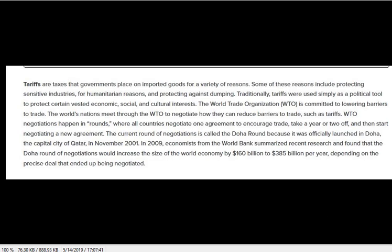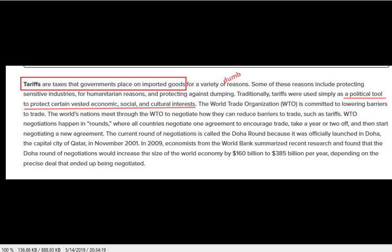And the last thing I want to just talk about is tariffs. They're just government taxes that are placed on imported goods. They're not usually for very good reasons. They're not for economic reasons. Mostly it's a political reason, often to protect a vested interest, like political campaign contributors and so on. But they usually claim to have a valid reason, but tariffs really are just an interruption in trade.